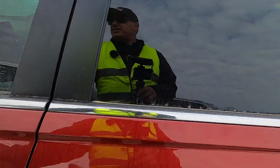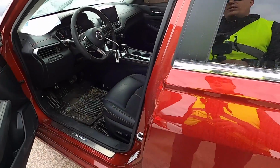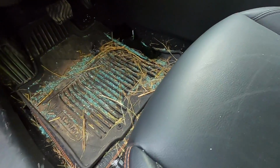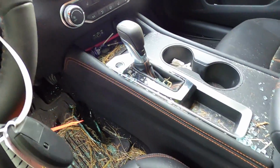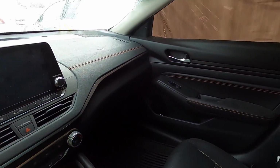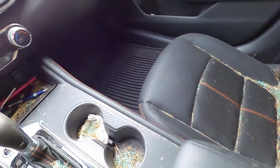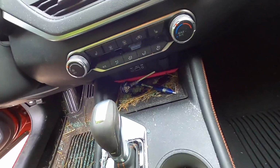Let's take a look at the interior. Oh wow, there's glass. Hey, now that wind is kicking today. Oh wow, there's like hay in here. That's like straw or hay or something. Oh, look at that. Wow. I mean, this car is just covered in grass. I would be willing to bet this thing probably rolled.